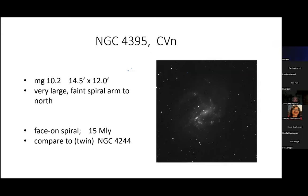4395, also in Canes Venatici. These are very close together in the sky. The magnitude is about the same. It looks very large through my scope. I can see a faint spiral arm to the north. Now, usually when you look at galaxies, they're just fuzzy blobs. When I looked at this one, I could actually make out that there's a spiral arm. I thought that was so cool. It's also like 15 million light years away.